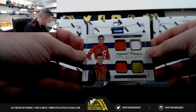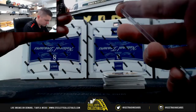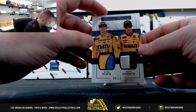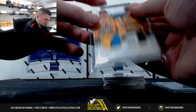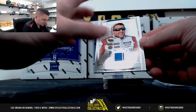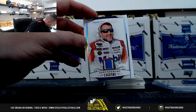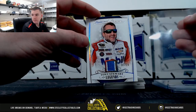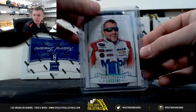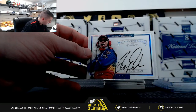Kyle Larson, Jimmy McMurray, 1 of 15, David. Kyle Busch, Matt Kenseth, 8 of 15, David. Nice Tony Stewart patch, 3 of 20. William. Ray Evernham, 2 of 20. It's also William.